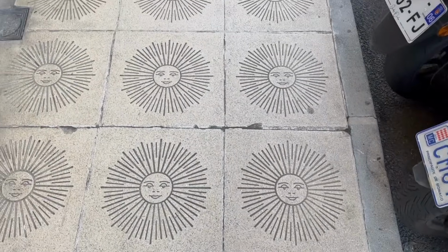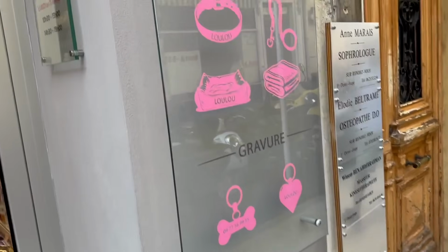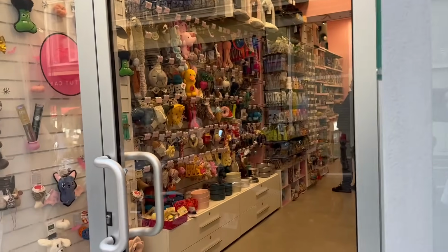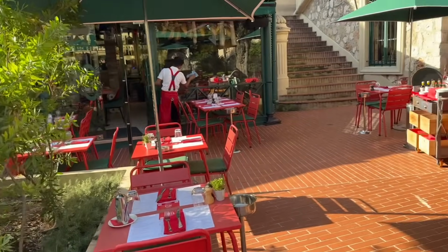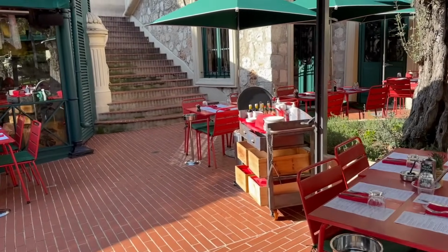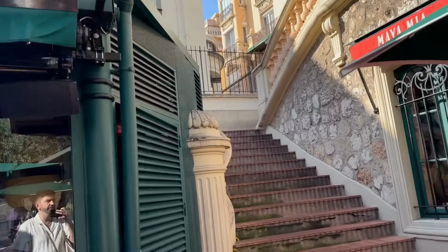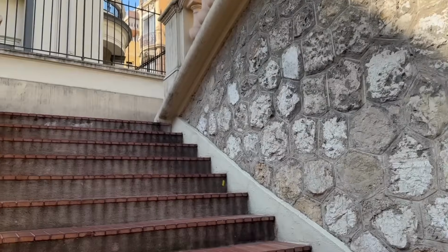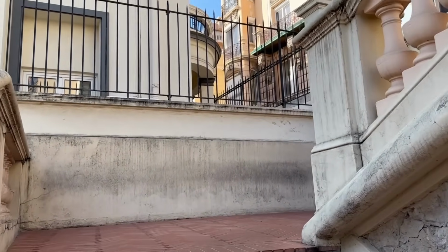You know, we're in Beausoleil because of the sunshine on the pavement, and here I've just spotted this shop called Chien and Chat. So yeah, we have a really nice pet store here. They've got loads of pet toys. This is a nice restaurant. It's called Mia Mia. If ever you're in the area, if you want to go somewhere a little bit more reasonable from all the tourist bits around Casino Square, we're not too far away at all. This is about a 5-minute walk. But yeah, just up here there should be some more shops.